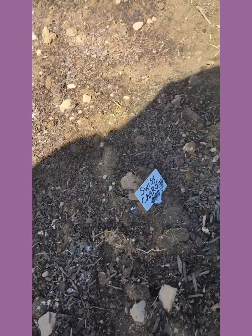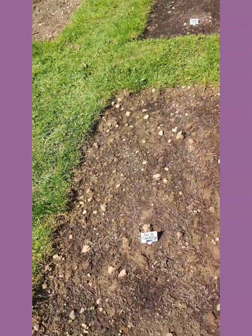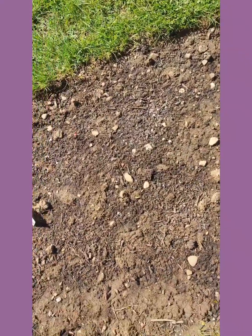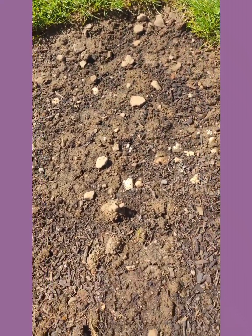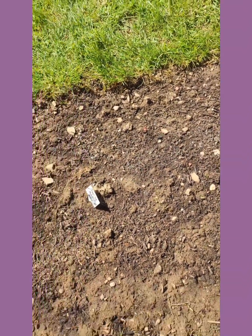Let's see. Swiss chard. I planted that, looks like on the 16th. Let me get on the other side. Nothing's coming up yet. Now, I did it in the greenhouse early in the year when it was even colder, and I had no luck with it. Nothing popped up. I'm not seeing anything in here either.